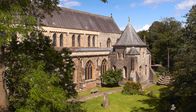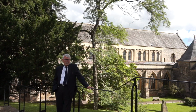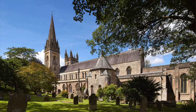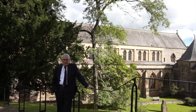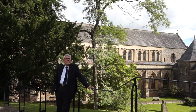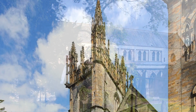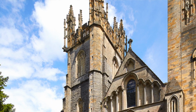However, the building that you see today dates only from 1120, when the bishop of the time, Bishop Urban, decided he wanted a bigger cathedral to replace the very small cathedral that he inherited. Now, parts of his cathedral have survived, but on the whole, it was rebuilt particularly in the 13th century when it was replaced with a building in the Gothic style, the Early English Gothic style.